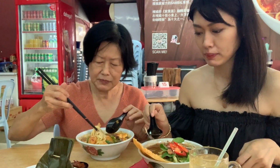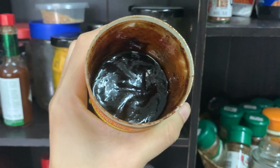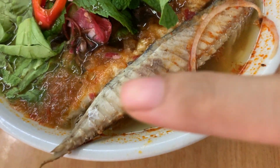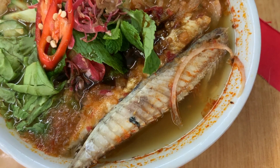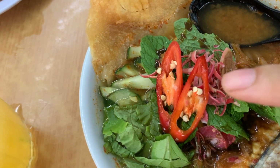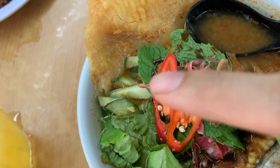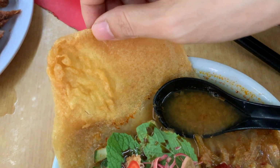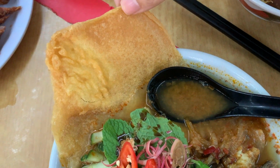I've ordered Asam Laksa, with hae ko, which is shrimp paste. Pour it over. So they give the whole fish. The portion is very generous. Onion, mint, torch ginger flower, vegetables, cucumber, and this is quite rare. I've never seen this. What do they serve with this? This keropok.